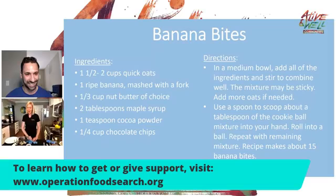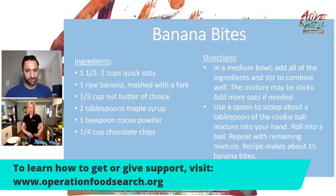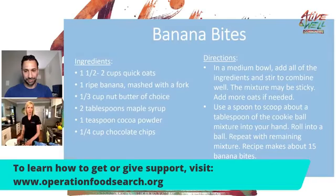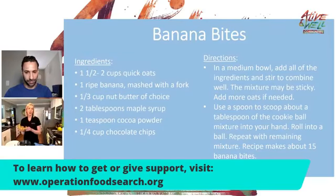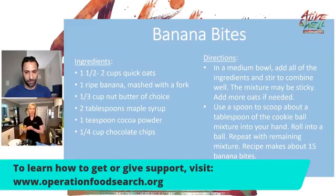All right. So today we have the banana bites recipe. I have gathered all of our ingredients here. We have 1.5 to 2 cups of oats. You start with 1.5 cups, and if you need more, you can go up to 2 cups. We have 1 ripe banana, already peeled. I always like to say the browner the better for your ripe banana because you want it extra sweet. When it has these brown spots, it means it's a little sweeter and a lot softer, so it'll mash up really nicely in this recipe.